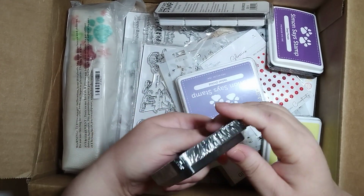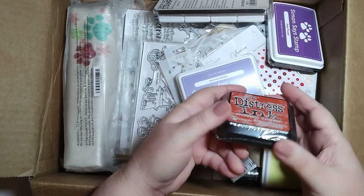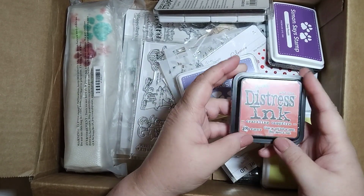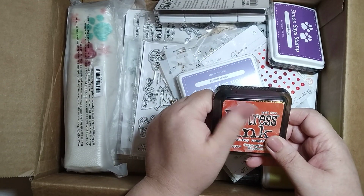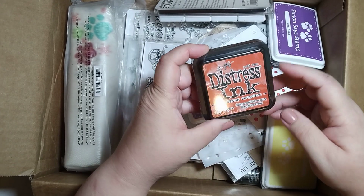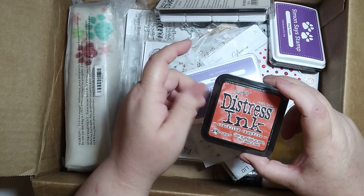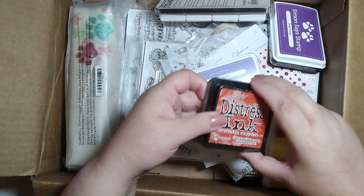Okay, so Crackling Campfire. Oh, this is actually Distress ink. I think it was Distress Oxide in the other ones, and they both had the same color. So I won't say in case anybody else got a box. But I don't have this one in, I believe, Mini either. And I have it in Oxide, but not in Distress ink. So awesome.